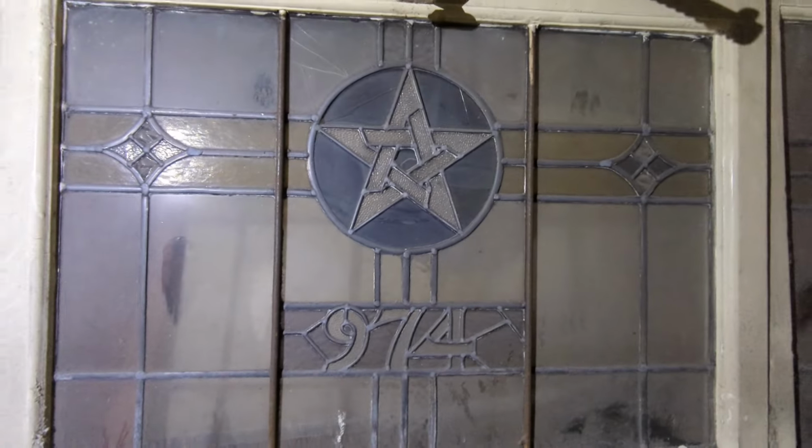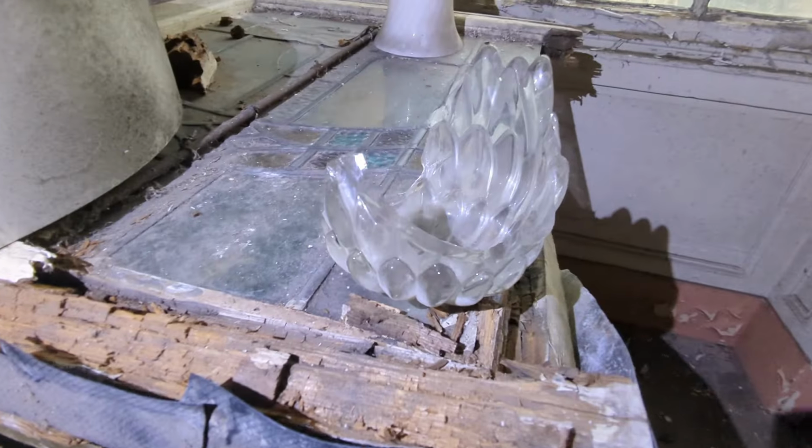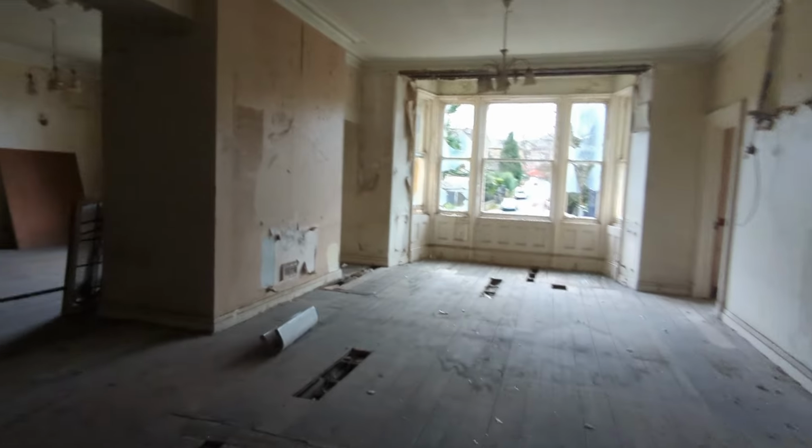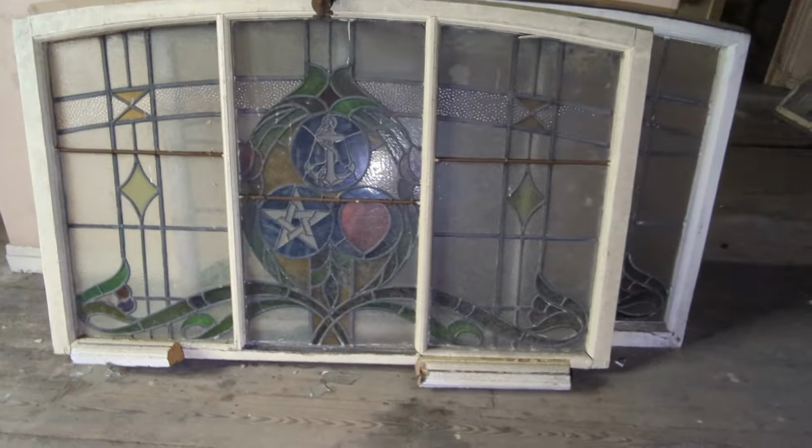But yeah, must be very Masonic after all. Again, very dated wallpaper. Yet these lights seem very modern, given the sort of dated looks that we have in here with some of the features.